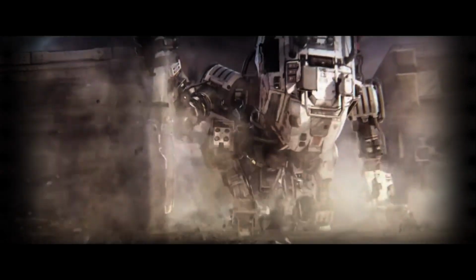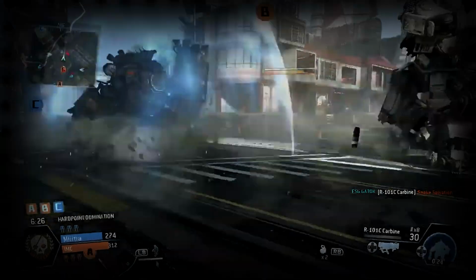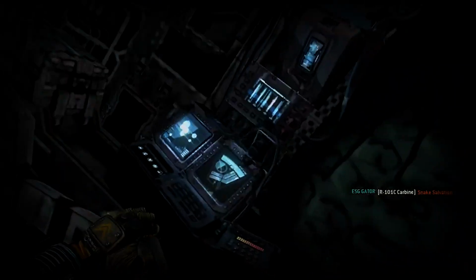In Titanfall, the mechs plummet straight from orbit. No heat shields, no parachutes, no slowing engines. Just a direct shot toward the battlefield. It's a move built for cinematic impact, not for survival.